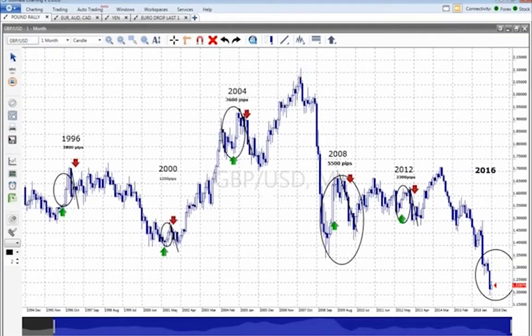Boom. This is what's going on, all right? This is a chart of the Great British Pound. Now, are you ready for this? In 1996, what happened? Right after the election into January, the pound rallied. Right after January, the pound fell. How much did that yield? Almost 3,000 pips, okay? Trading for $1 a pip, that's a $3,000 opportunity. Not bad, right? Well, what happened in 2000? The same thing. 2004, the same thing. '08 and '12. Okay, so now we got ourselves a data point.